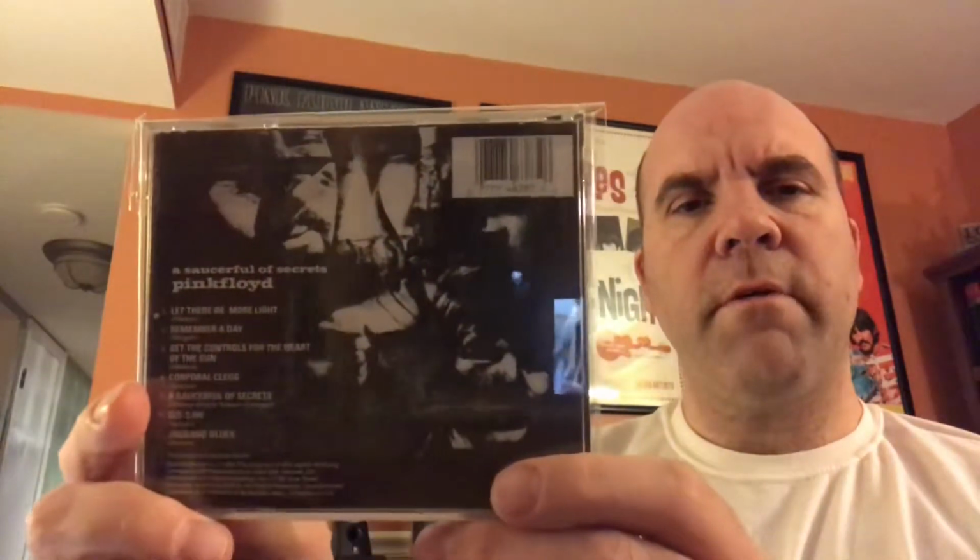First one I have is Piper at the Gates of Dawn, and this is the original Capitol release. This is the 1994 remaster of Piper at the Gates of Dawn. The 1994 remaster of Saucer Full of Secrets. This is the original Capitol release for the film soundtrack More. And this is the 1994 remaster.